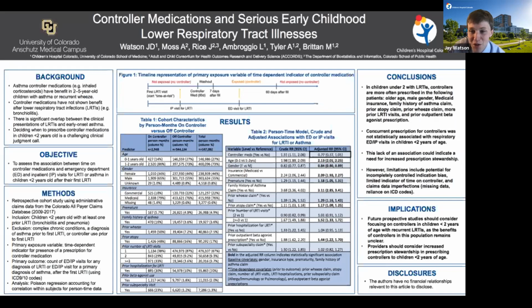Our indicator of time on controller, even though I think it's more elegant than subject level data, still has its limitations: we have no guarantee that the patients were actually taking those medicines when they filled the prescription. And our claims data was imperfect. We had a lot of missing data, and we were relying on ICD 9 and 10 codes as opposed to a prospective study that could get more valid data. So I think this would be an interesting area for future prospective studies.